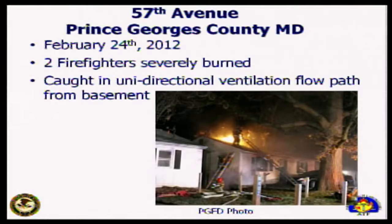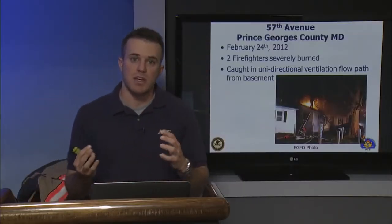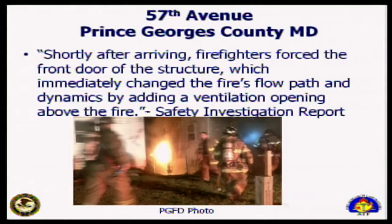Let's look at Prince George's County, Maryland. This happened in February of 2012. Two firefighters almost died. They were caught in a unidirectional ventilation flow path from the basement. It's a broken record at this point, and we need to start thinking about these situations and predicting them. What happened in this case? This is straight out of the report.